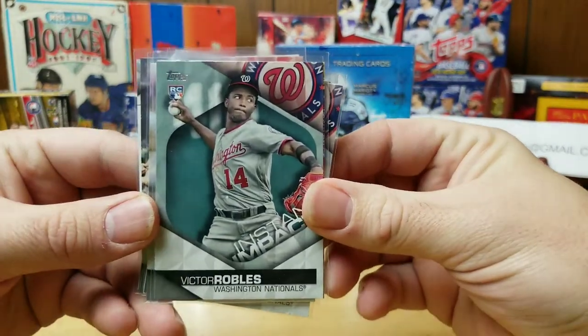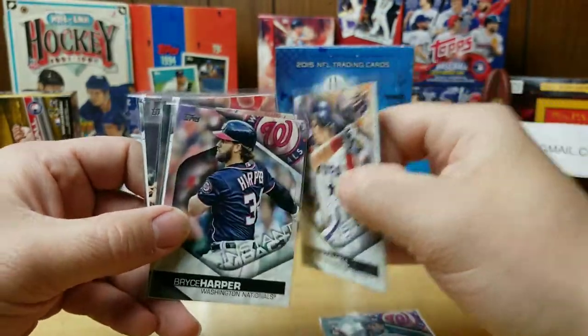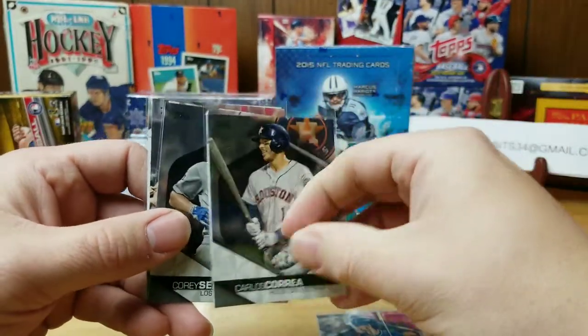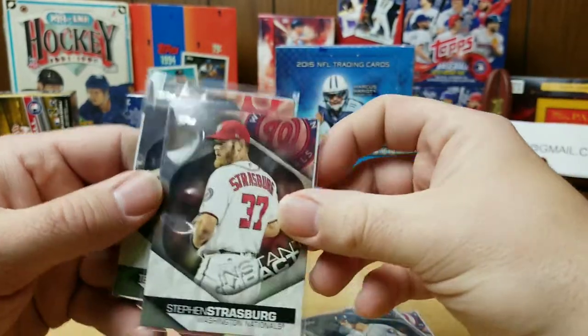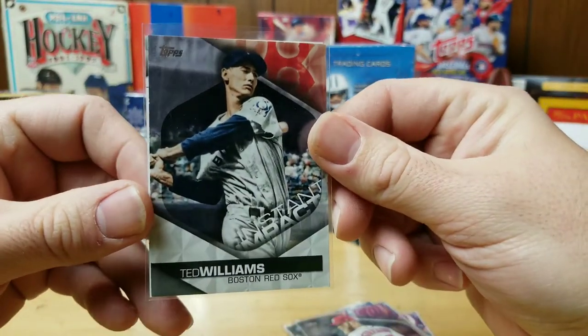He got a Victor Robles, a Jeff Bagwell, Francisco Lindor, Bryce Harper, Carlos Carrera, Corey Seager, Steven Strasburg, Mr. Ted Williams, Coach K.